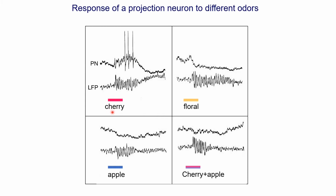So when cherry odor was delivered for about half a second, we see that there is activity in the local field potential. This oscillatory activity tells us that many projection neurons are active during this time, and the particular projection neuron that we are recording from shows an increase in action potentials. So we can say that this projection neuron was responding to the cherry odor.